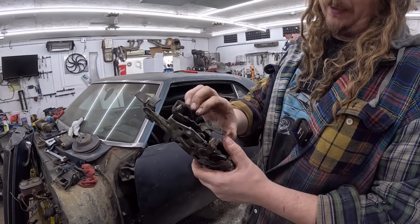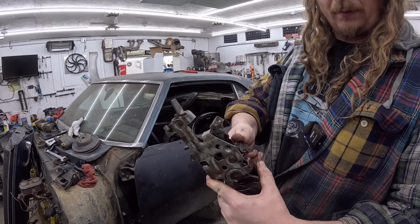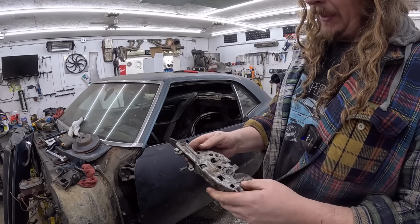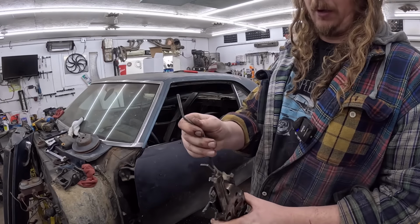And then on the inside, this will do the exact same thing, so you'll be pulling your handle. So we'll jam that in. It just holds three screws. This here is your lock.